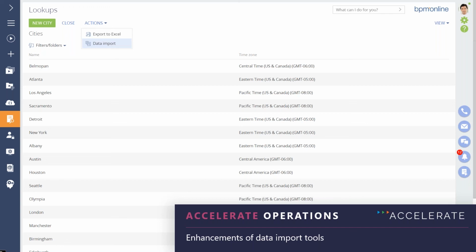We've also added the ability to integrate bpm'online with third-party apps in an automated two-way contact sync in real time. So we can now integrate additional third parties into our standard business processes that we're creating within bpm'online and make sure that we have instant two-way access to data, to both grab it and post it to that other application.